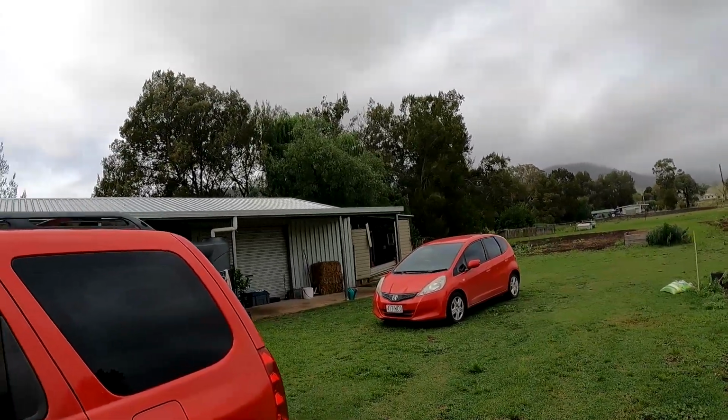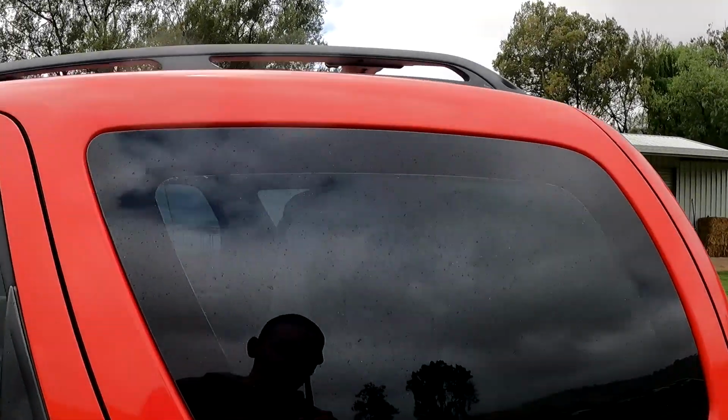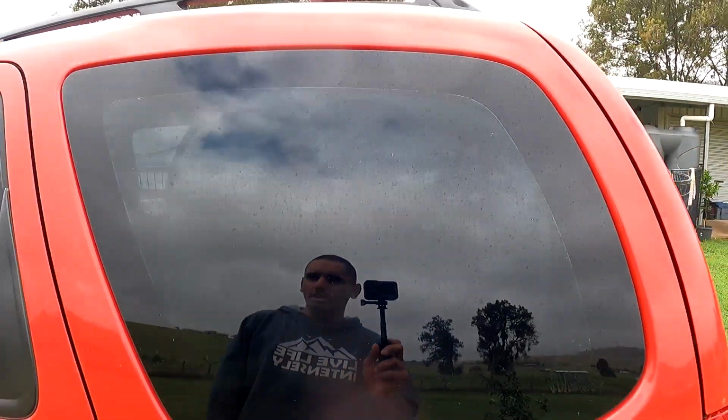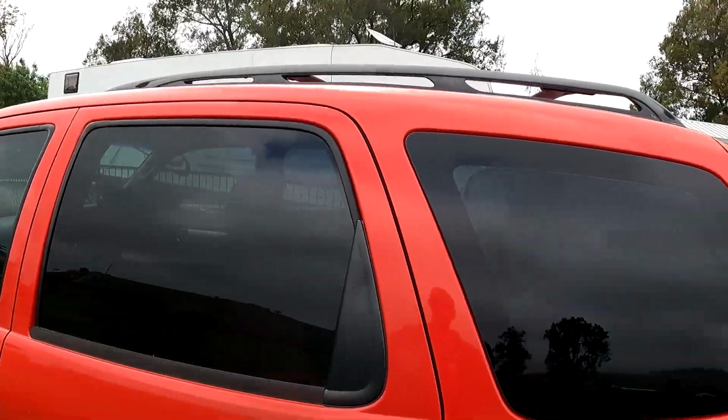Since getting back, I actually got the windows tinted. I've now got this dark ceramic window tint, the darkest legal tint that you can get here in Queensland. So yeah, my windows are tinted. That'll make it much better for in the future when I go car camping. But unfortunately, my car is non-functional at the moment.